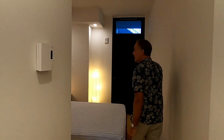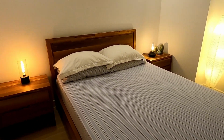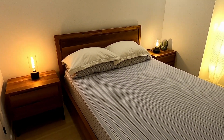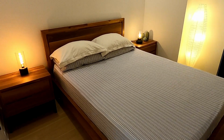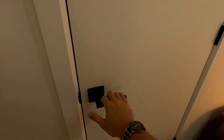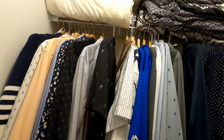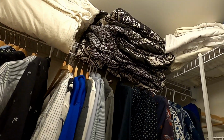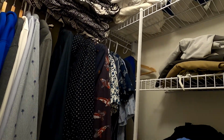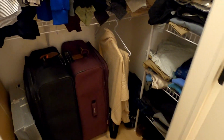to the bedroom. It has a nice size queen size bed, and lots of room for nightstands on the other side of the bed. And over in that door is the closet. Not really a walk-in closet, more of a step-in closet, but lots of room for us to keep our clothes and even room to throw our luggage in there, hide it away.